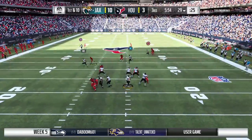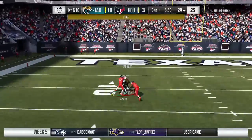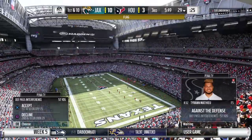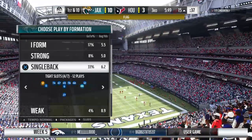Rodgers now on first down. He's going to wind up and air it out. And that's going to wind up incomplete. However, we do have a flag down. Let's check in with our referee.